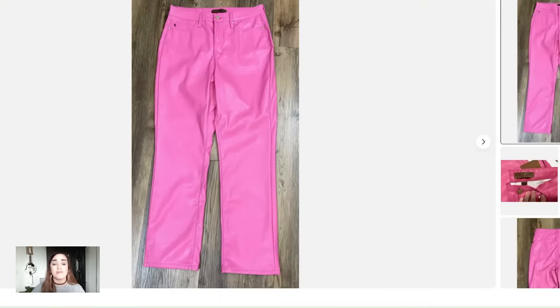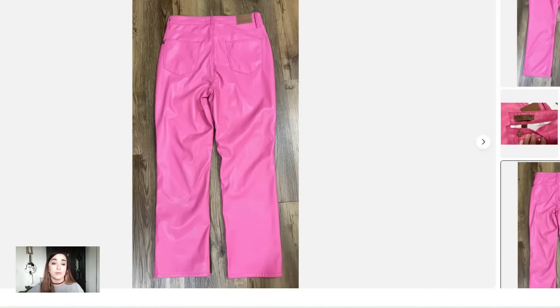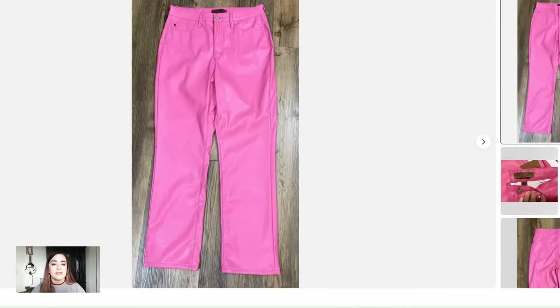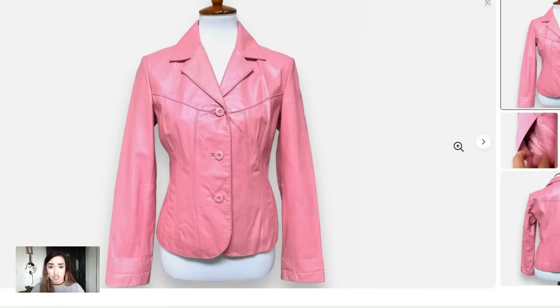The next type of item to look for with Barbiecore aesthetic or Barbie aesthetic is leather or pleather items. These are a pair of pink pleather jeans. These are from the brand Judy Blue, which is a fairly solid brand when it comes to jeans. And this pair went for $40, which is a little above typical for most of their pants and jeans.